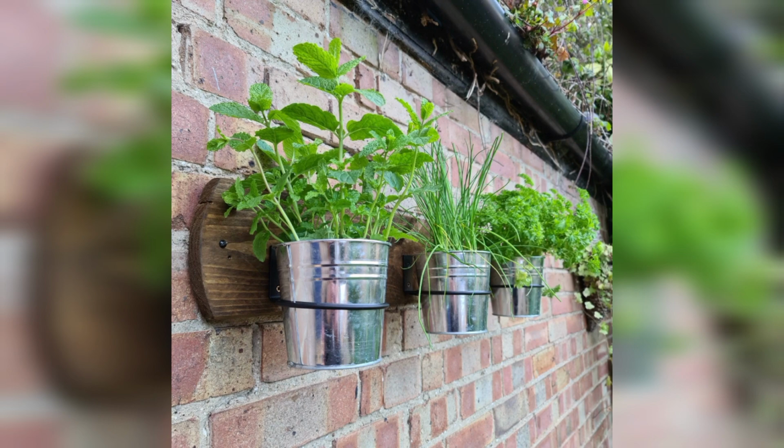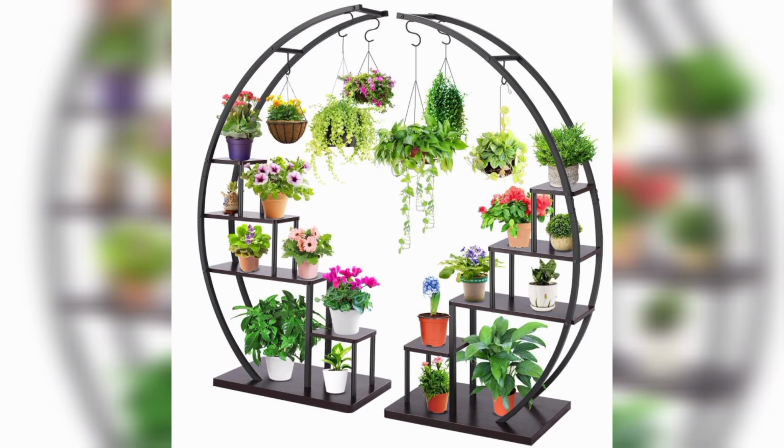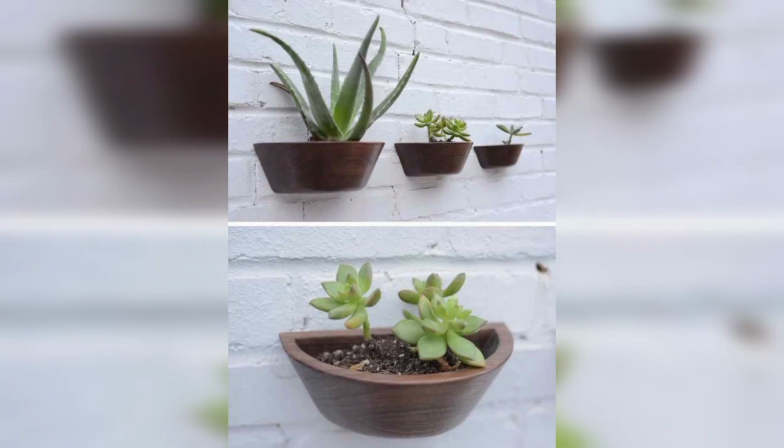Indoor Garden Decor, enhancing your space with outdoor planting. In recent years, indoor gardening has become a popular trend.